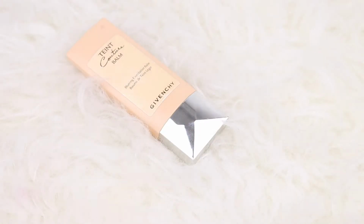The first makeup product I have is the Givenchy Tint Couture Balm. So this is a really lightweight foundation. I absolutely love it. I love how it just glides onto the skin and smoothens out the pores. I love how lightweight it feels on my skin, but also lasts really, really well throughout the day.